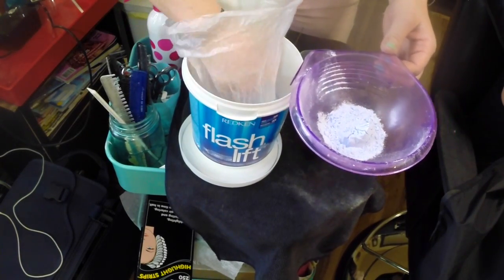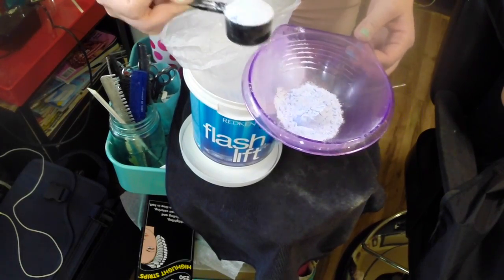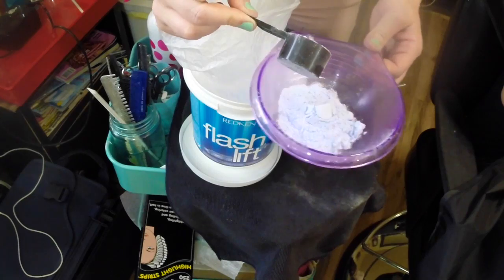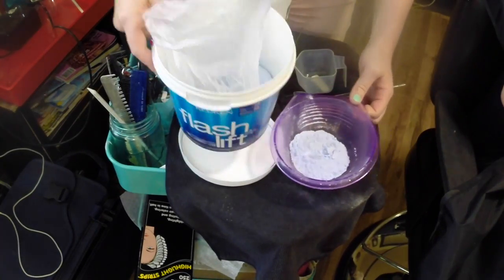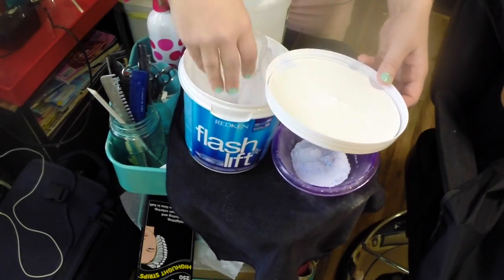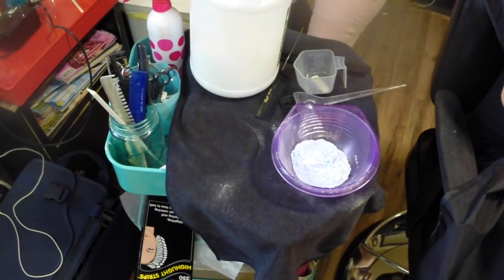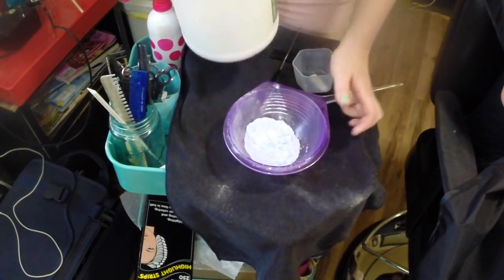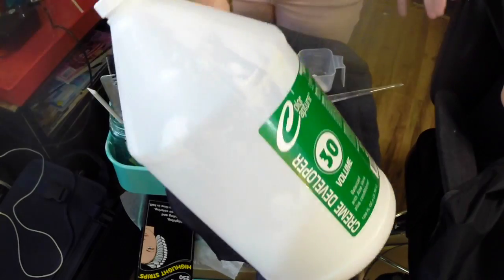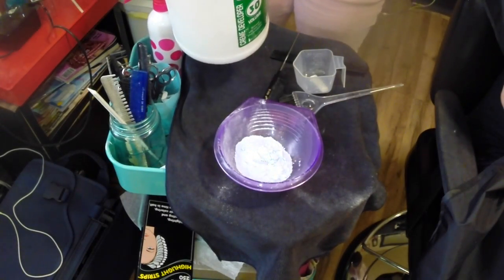And guess what, you guys? I'm going to measure today for you because a lot of you are like, why aren't you measuring your developer? I don't because I just don't need to, because I know what I'm doing and I've been doing hair for 7 years and I know how to mix a bleach with a developer and I just do it with my consistency. So I'm doing my huge gallon of developer. I'm using 30 volume because I know her roots need that.